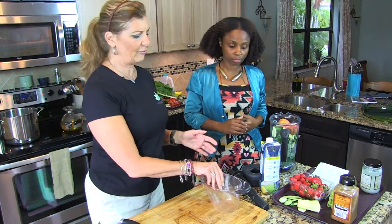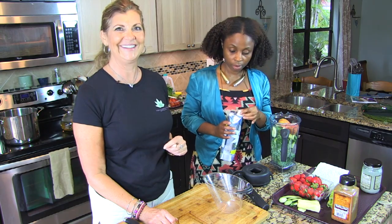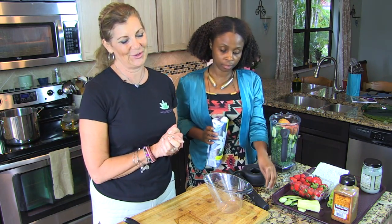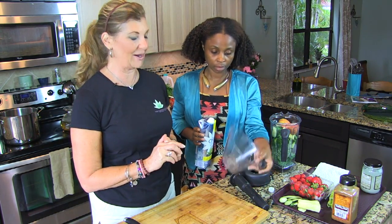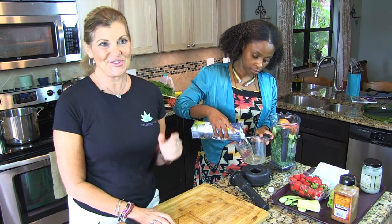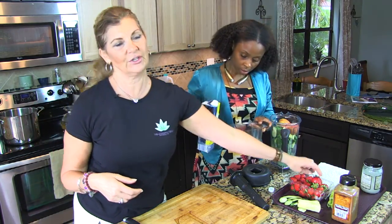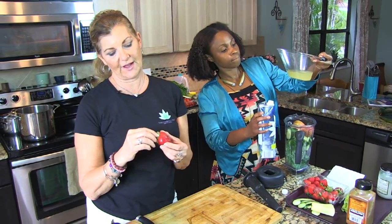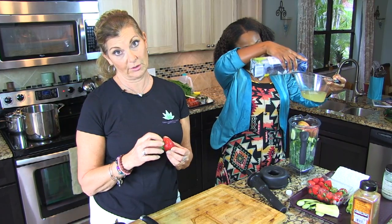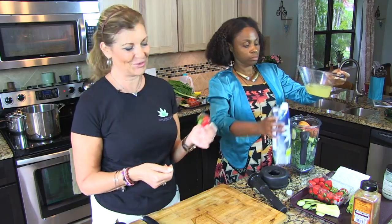Or water, whatever. We're using coconut water. This one is flavored with pineapple. And we're also gonna put in a handful of berries. When you're doing berries, you don't need to even pull the little stem off. Most of the nutrient in a berry is found right in the white part, so we all cut this out. Don't do that. Throw it all in there.